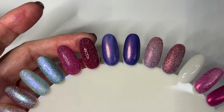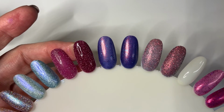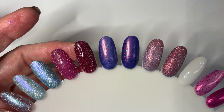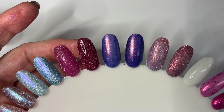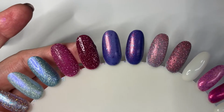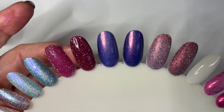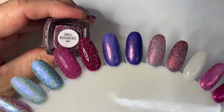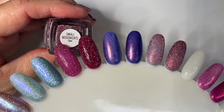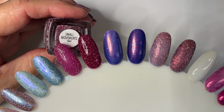So here's that one in 1 coat, and now 3 coats. If it's looking red on the camera, it's not. It's definitely like a purple, how did she describe it? A plum magenta. Yeah, I could see that. I wouldn't call it really plum. Magenta would work. This one is Small Movements in 1 coat and 3 coats. Very pretty.